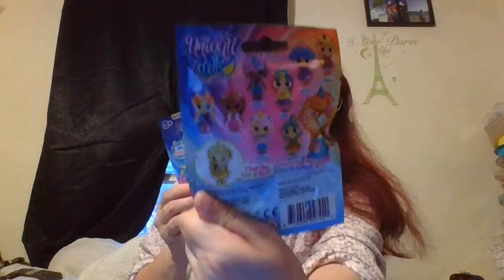These are new too. You collect them all. Unicorn dolls. One doll inside. Four windows. Find the golden doll. So you gotta find a golden doll. So I got this for my granddaughter for her birthday. And they look like this in the back. So I'll start to see those there.